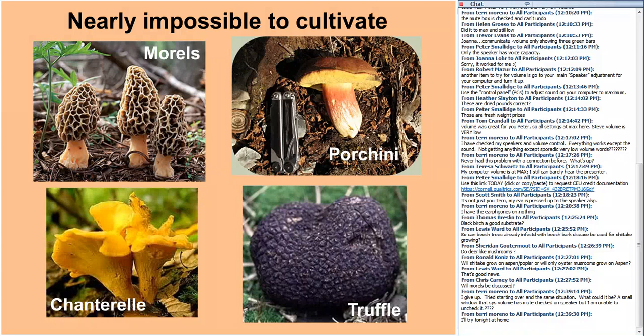So essentially with mycorrhizal mushrooms, the problem is it's really hard to mimic those ecosystem type of conditions in order to get production. So we don't see people having much success with any of these types of mushrooms in terms of production. Once in a while you'll hear about a success story, and it causes people to run home and buy a bunch of spawn and try it out. But by and large, the successes are few and far between.